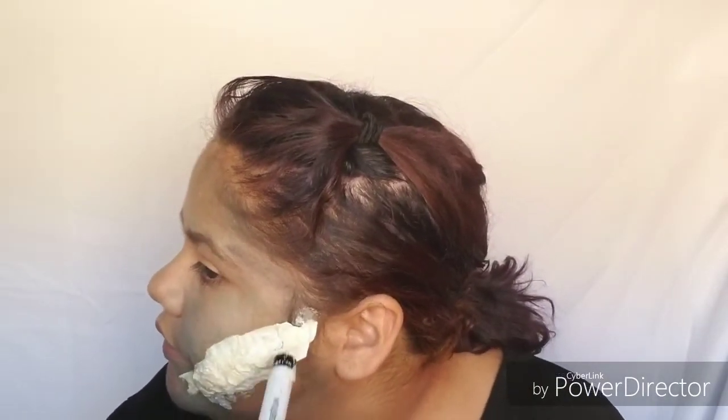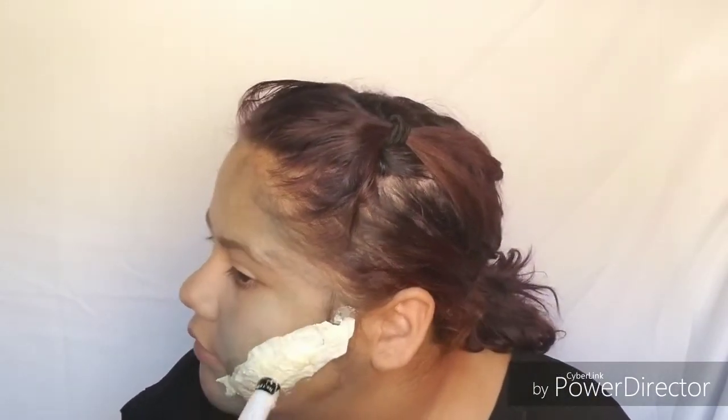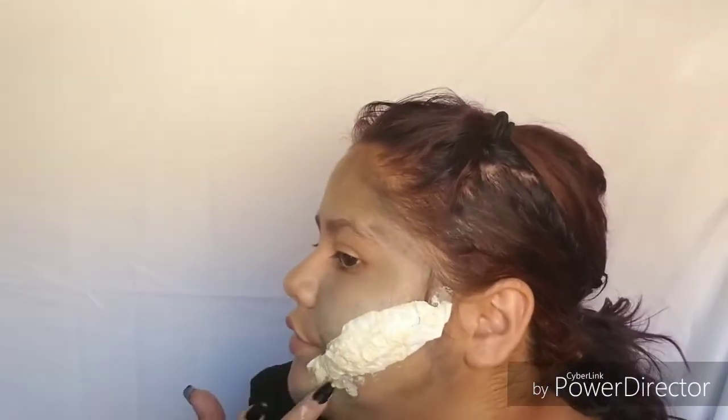I'm probably going to rip out my whole sideburn by doing that. But that was sticking out and it was making it look really weird, so we don't want that. Okay, so, yeah. That is that. Looking good. Now it's going to take quite a while to dry, so while we're doing that, we're going to start with everything else.